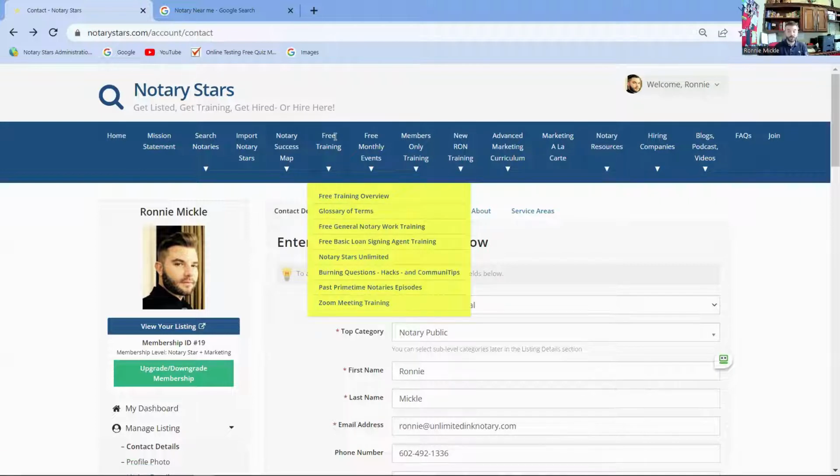Now, when you first start your training, you may not have a lot of money, and that is totally understandable. I remember when I started my notary business, I had no money. We have a free training section where you can get started with a glossary of terms. You can get started with general notary work, meaning certificate information like jurats and acknowledgments. We take you through everything you need to know about general notary work for free. Then we move you into a free basic loan signing agent training. Now, you're not going to be able to navigate the industry on this alone, but it will get you started and help you understand what you're getting into.